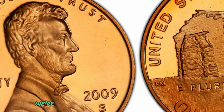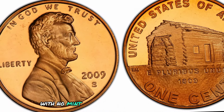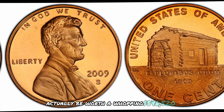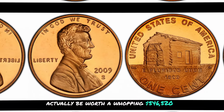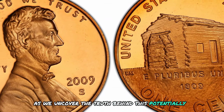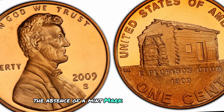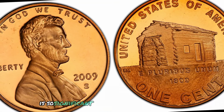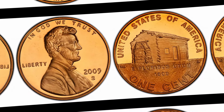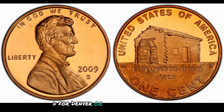In today's video, we're diving deep into the world of rare coins to investigate the 2009 Lincoln penny with no mint mark. You might be wondering, can a simple penny actually be worth a whopping $546,520? Well, grab your magnifying glass and join me as we uncover the truth behind this potentially valuable piece of pocket change. First off, let's talk about why the absence of a mint mark on a 2009 Lincoln penny is so significant. Mint marks are tiny letters or symbols that indicate where a coin was produced. Typically, pennies from the United States Mint will have a P for Philadelphia, D for Denver, or S for San Francisco.